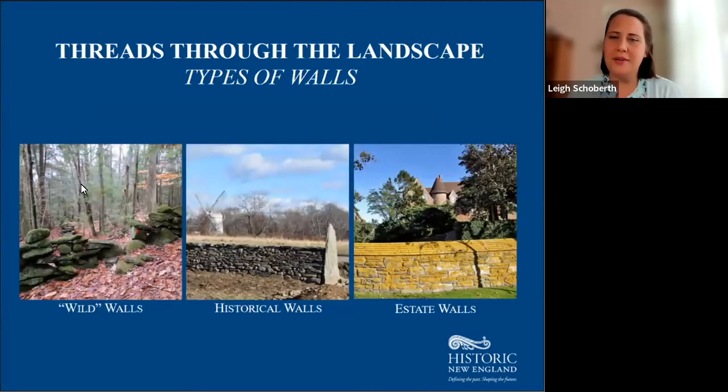First, there are 3 general types of stone walls, and we're not talking about our stone piles and single walls. We're talking about walls that have been around for 100, 200 years, exposed to the elements, walls from after the abandonment of farms in the mid-19th century, where the forests grew up. Now we have these stone walls that still run through the forest, left to their own weathering and exposure to the elements.